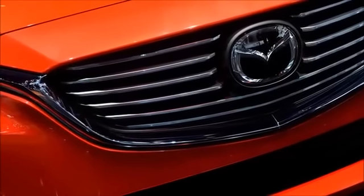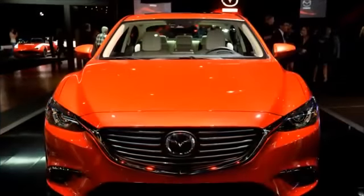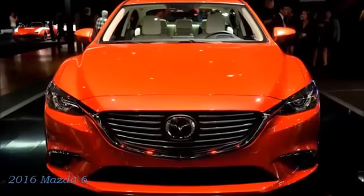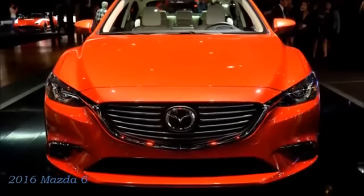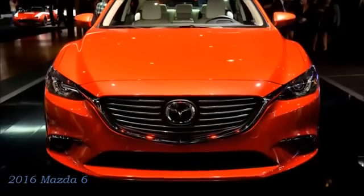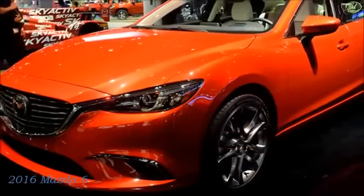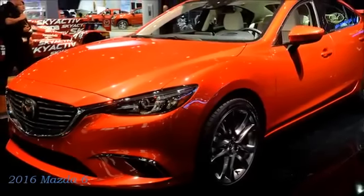2016 Mazda 6. Debuting in 2012 as the flagship model in Mazda's new generation product lineup, Mazda 6 earned high acclaim in markets around the world thanks to the alluring vitality of the Kodo Soul of Motion design language and SkyActiv Technology's balance of driving pleasure, environmental performance and safety.